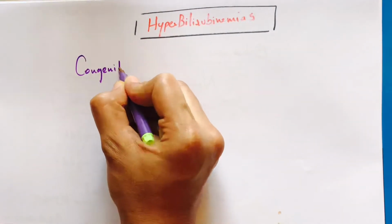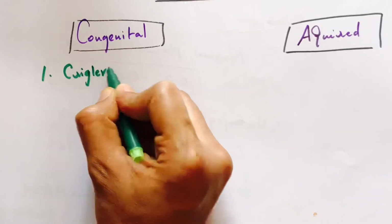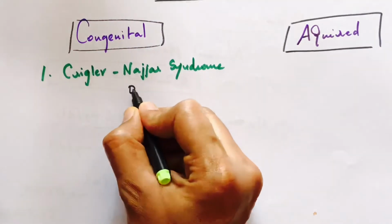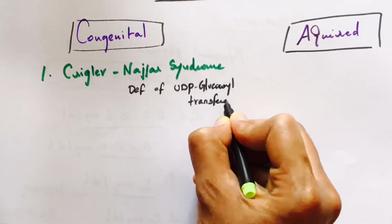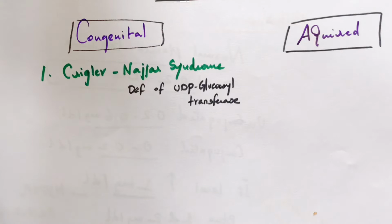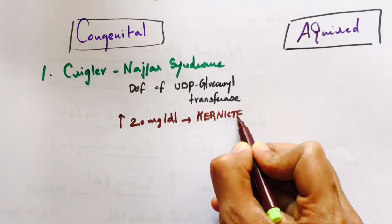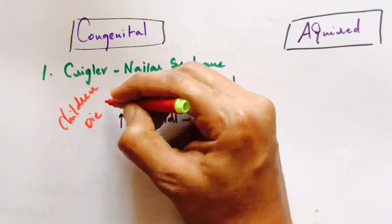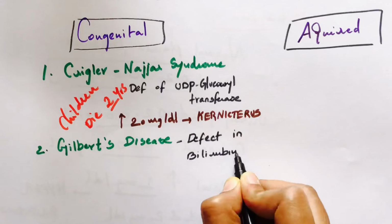Now, the causes of hyperbilirubinemia can be classified into congenital and acquired conditions. Under congenital, the syndrome is Crigler-Najjar syndrome. Here the main defect is in the enzyme UDP glucuronyl transferase. It is most common in children, where they present with more than 20 mg per dl of bilirubin, which results in kernicterus, and usually children die before the age of 2 years.